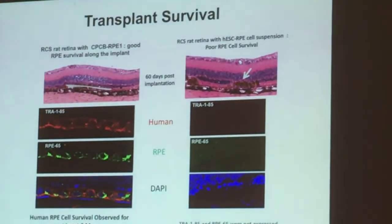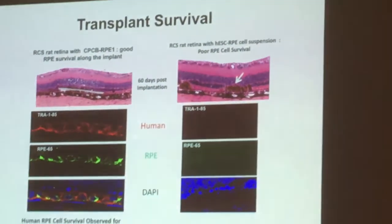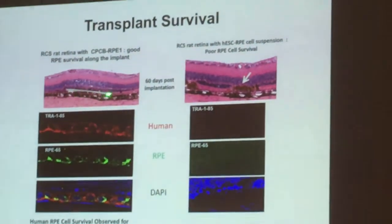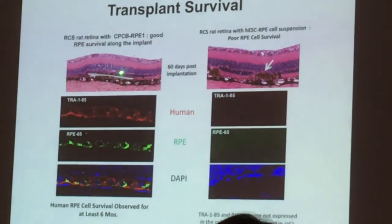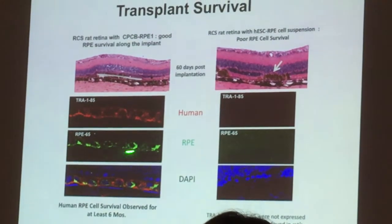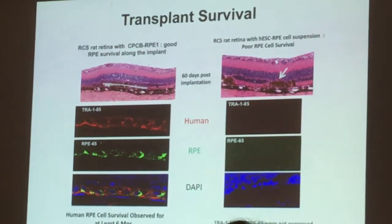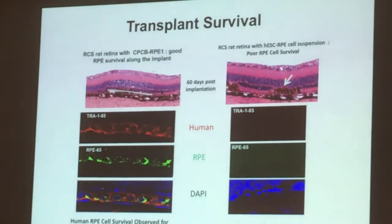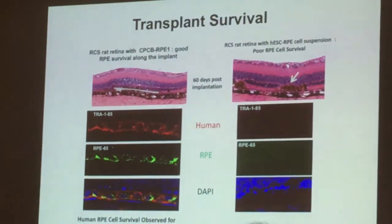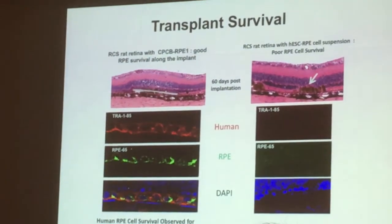And I'll show you this here as an example, some of the studies we had to do, and we'll get to the clinic in just a minute, but this is important to point out that here, when we put it on our substrate, and I'll talk about the sheet, these cells here survive. They have very nice markers. RPE65 is a marker of cells. Here, when we injected the same cells, exact same cells, but as a suspension, you can see that the RPE markers are not there. So some of you in the audience might say, well, wait a minute, what are these pigmented things here? Those are not RPE cells.